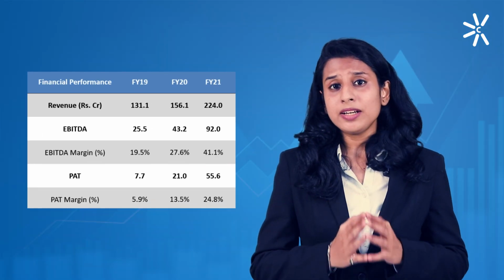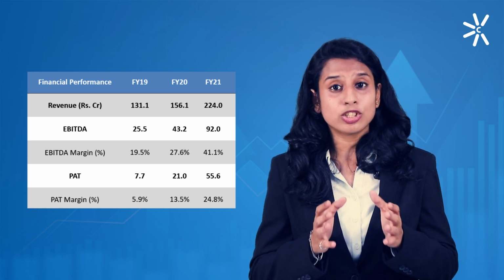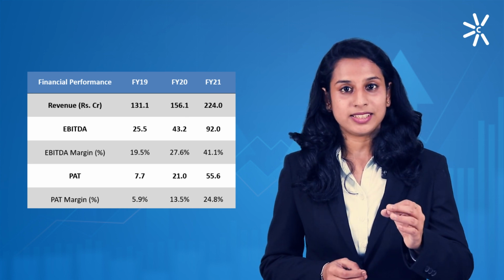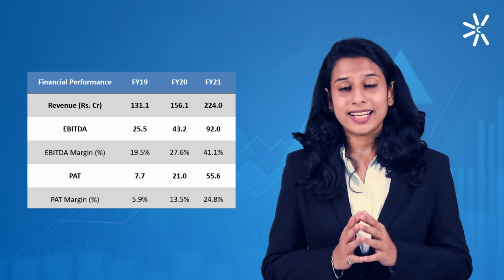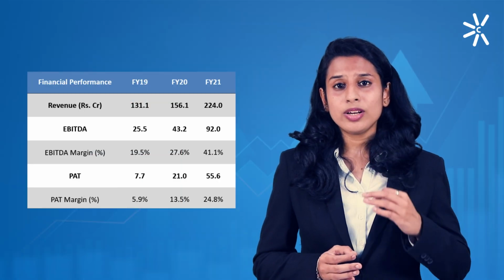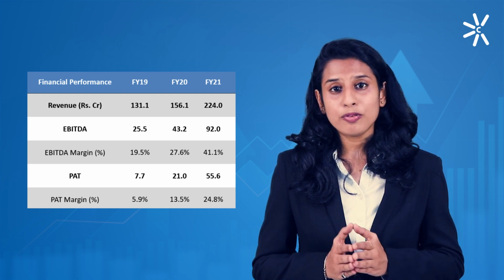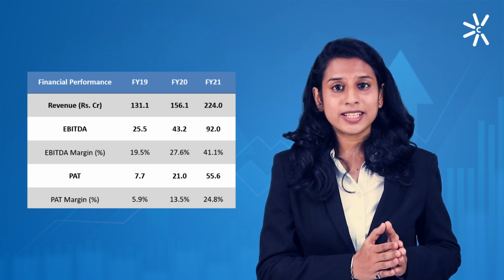On the back of repeated production contracts, the company reported a 30.7% CAGR rise in its consolidated revenue to 224 crores in FY21. Total expenditure increased by 11.8% CAGR, which was lower than the top line growth, and thus consolidated EBITDA grew by 89.8% CAGR. With relatively higher other income and lower effective tax rate, the company's reported profit after tax increased by 168.6% CAGR, and profit margin expanded from 5.9% in FY19 to 24.8% in FY21.